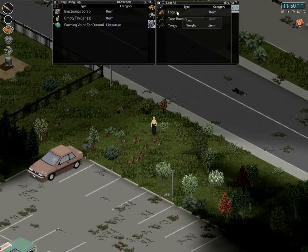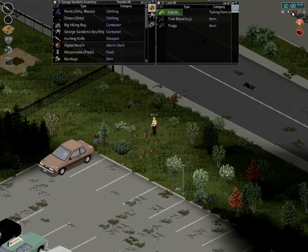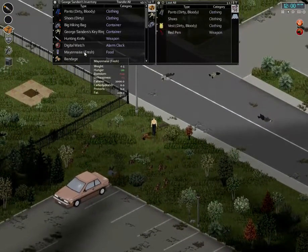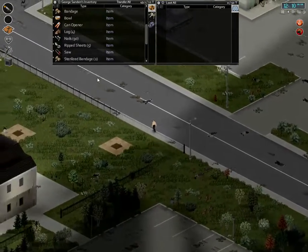Can I put two of them in there? Yes. Can I take two of them? And another two of them. Yay. Right. Oh, nuts. I need to put that back into the fridge. I'll do that when I get some food, because I'm going to run out of food shortly.